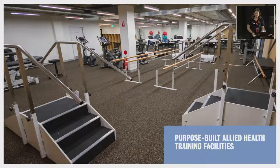Also opening soon are dedicated speech pathology spaces, which will allow students to use specialist tools and practice various patient assessment processes. This will include a suite that has been acoustically modified to explore the assessment and analysis of voice samples.